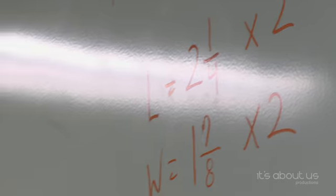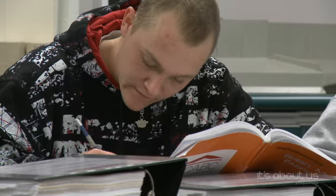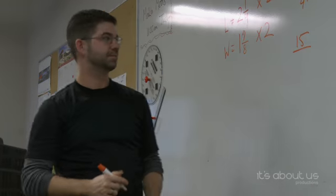Okay, we can leave it like that for now because we still have to figure out the width. Which becomes, if we changed the mixed fraction into an improper fraction. I think I'm doing good so far. The math is a little hard. When it comes down to math and things like that, I'm having a bit of trouble, but other than that, doing well in school, yeah.